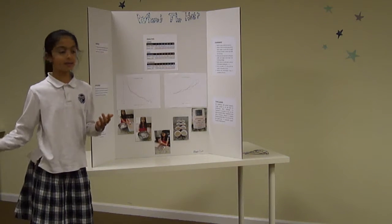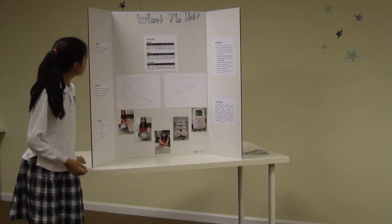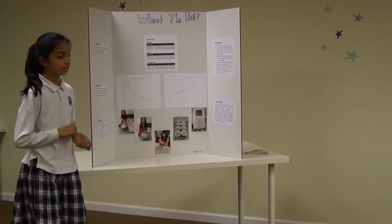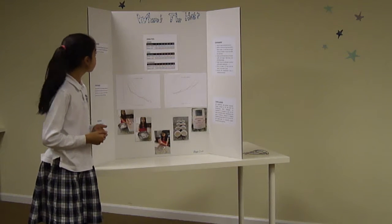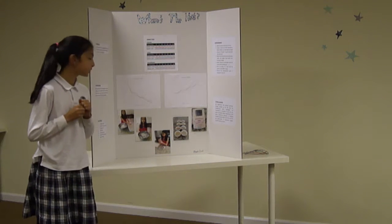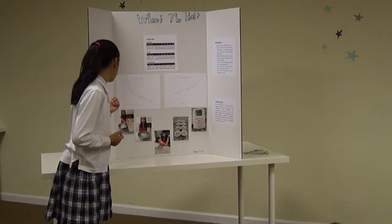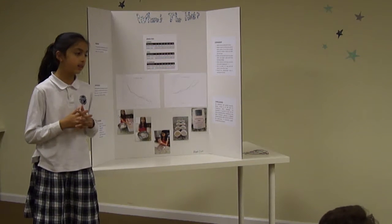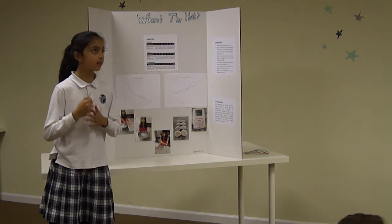So the title of my experiment is What Is It? Heat. My purpose for the experiment is to find out what is better for transferring heat: copper, steel, or aluminum. My hypothesis is if I use copper, steel, and aluminum to transfer heat, then steel will work the best because I know that steel is the best conductor that I know of and heard of.